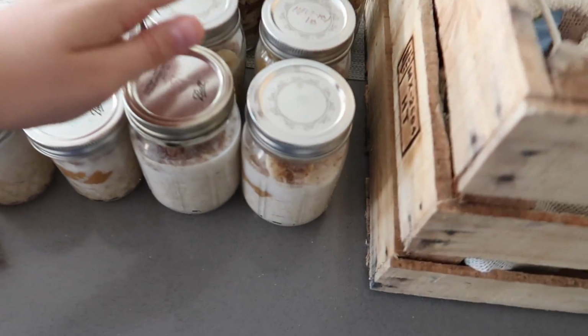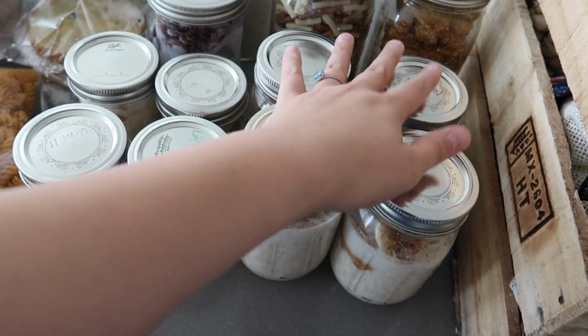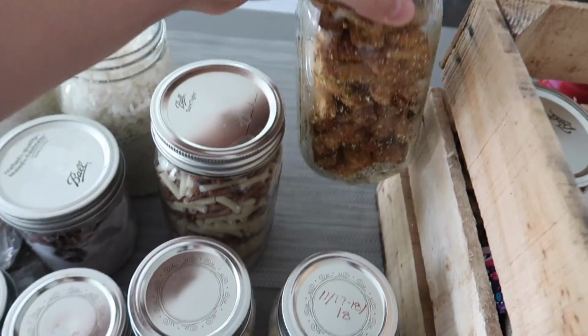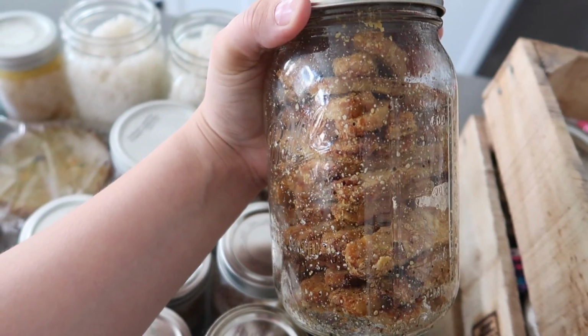This right here though, I made overnight oats for our breakfasts. So these are the adult ones, and these are the kids ones. And then back here I have some tempeh that I made. This is just something that we can snack on or we could use in meals too.